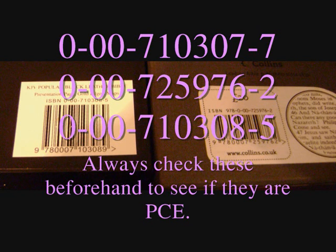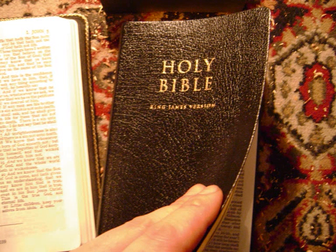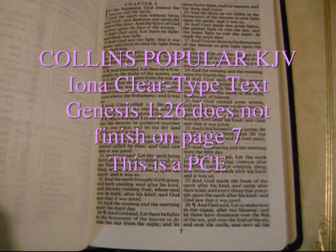cardboard looking binding. Now you have to be aware, because in the last few years they've changed and altered it. They've kept the same edition and the very same ISBN, yet they've changed the inside so it looks like it's been set on a computer, with a totally different looking typeface and everything. The way you can tell the new one is that verse 26 of Genesis chapter 1 goes all the way to the end of the first page, whereas in the Pure Cambridge edition, which is page number 7, it doesn't end verse 26 on page 7. So that's a difference you'll notice.